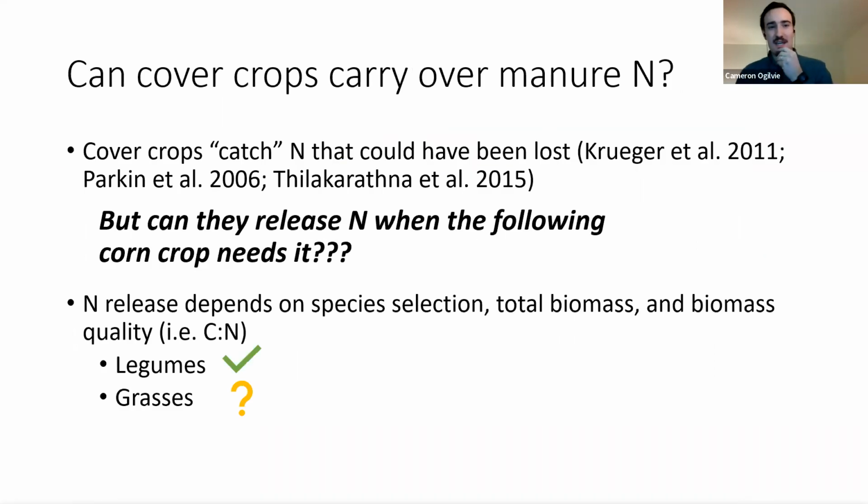So really this question: can cover crops carry over manure nitrogen to the following corn crop? It's been researched somewhat before. The idea that cover crops can catch nitrogen, maybe you've heard them called catch crops, is very well researched, with lots of data behind it. Cover crops can take up nitrogen from manure, nitrogen that's left over in the soil that could be lost. But the question is, can they release that nitrogen the following season to the corn crop? And the research on this is a lot less clear.